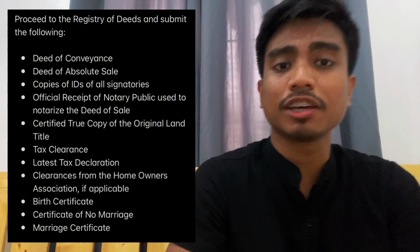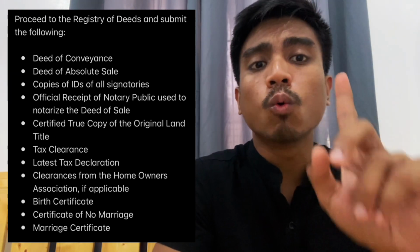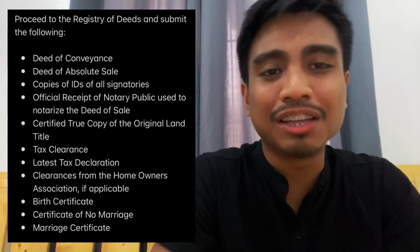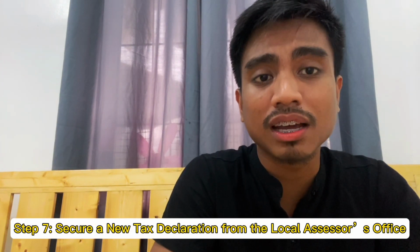Also, birth certificate, certificate of no marriage, marriage certificate. Once you've submitted the required documents and, of course, paid for the registration fees, you usually need to wait about 2 weeks before you can acquire the new land title under your name. And step 7, secure a new tax declaration from the local assessor's office.